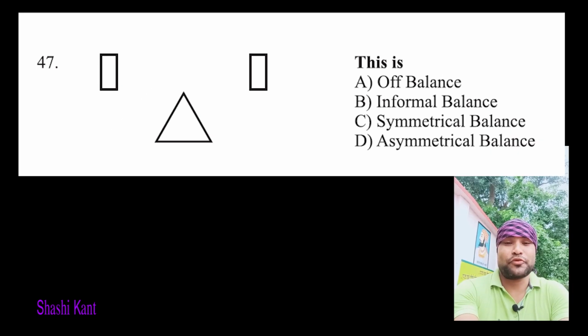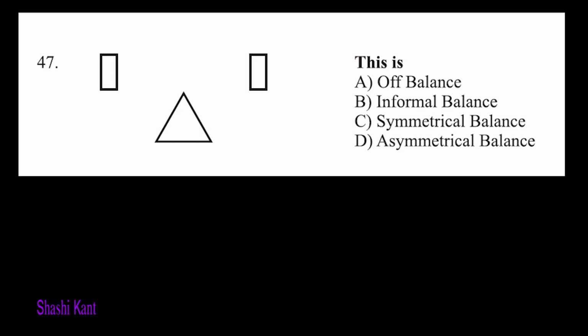Repetition. Question number 47, this is A. Options are A. Off balance, B. Informal balance, C. Symmetrical balance, D. Asymmetrical balance. So the correct answer is C.